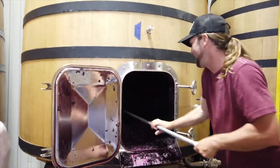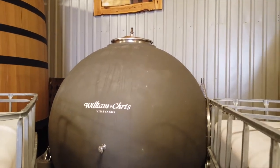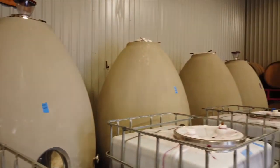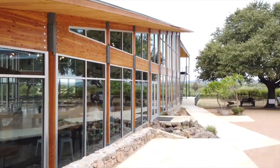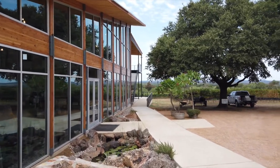And they also have some more concrete eggs, some newer ones. And they had a concrete globe. Luke said it's on a gimbal, like I'm using the DJI Pocket right now. So it's on a gimbal so it can turn, but he didn't really show us that. So more concrete stuff. And then we went to the tasting room.